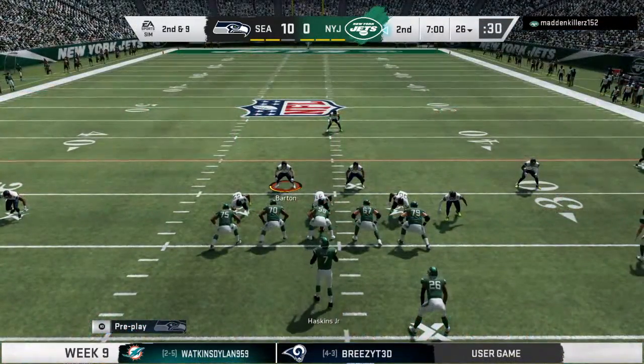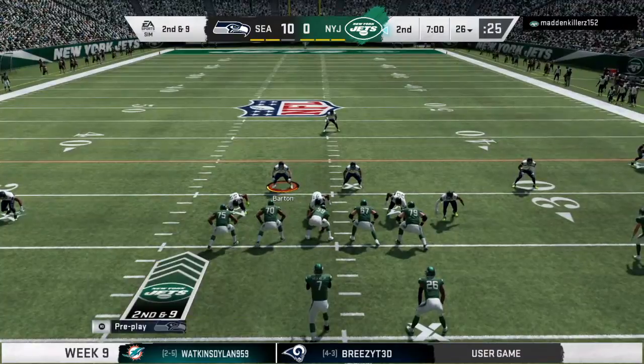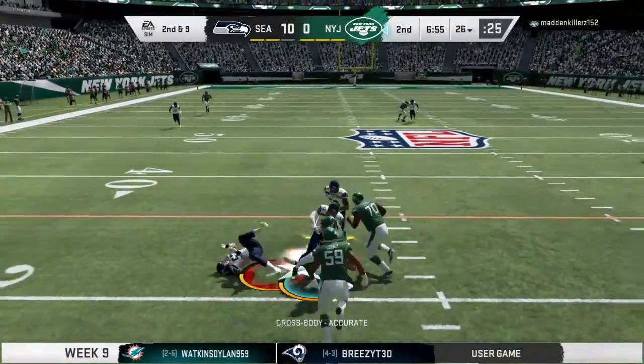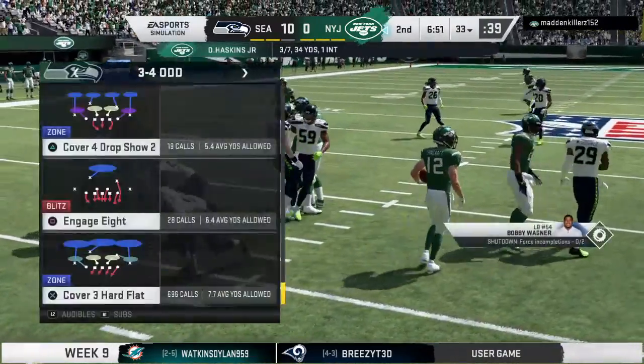The last play got just a yard. Here's 2nd and 9 from the 26. You ain't doing nothing today. They go play action with Haskins. And the time is made on the in route. Complete. The reception good for 7.